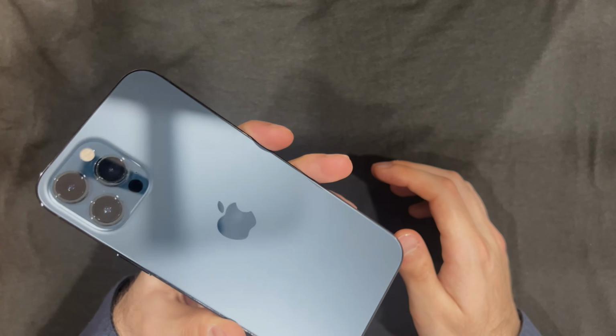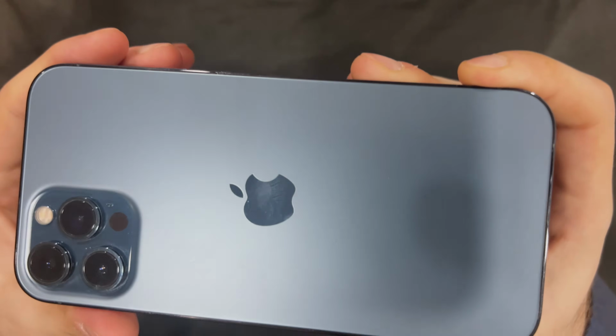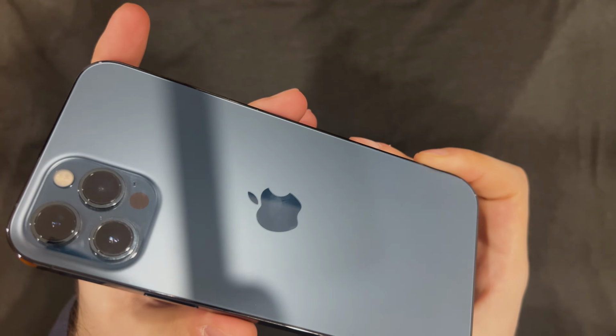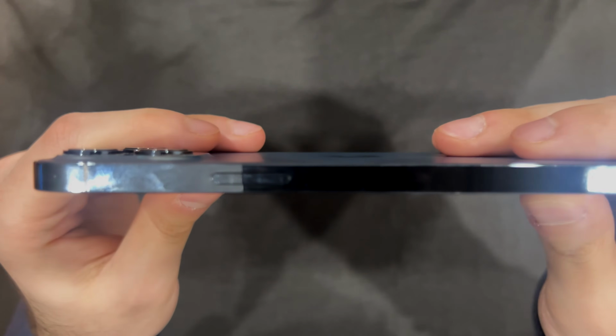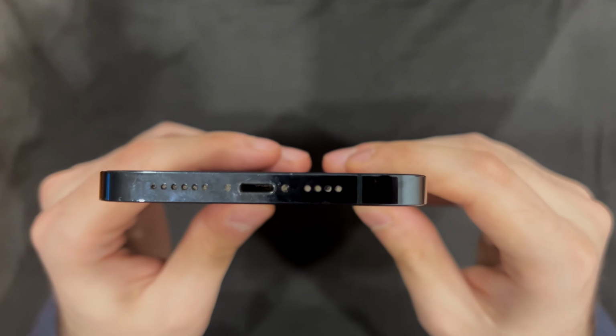It's got a design that is significantly different from that of its predecessor, going back to the flat edge design from the iPhone 4 days. This is of course the Pacific Blue version, and this iPhone also kept the Lightning port.